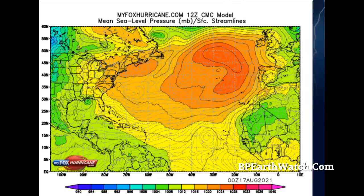So, again, this is on the 17th. So you've got 9 days. Tomorrow you'll have 8 days. You're just roughly a week before it's too late to do anything. So all your boating interests, get your boats prepared. If you can, if they're small enough to move, you may want to move them inland.